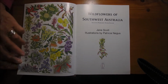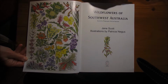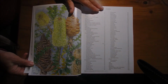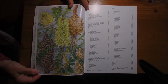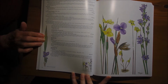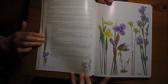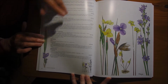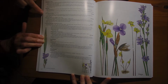She has fun putting all the plants together for the end papers, and then through the book we basically go through the different families of plants that are found here, the different species, and talk a little bit about each one. The way we've set out the book is through the different families of plants, and we have the illustrations with a key and then the little descriptions of the plants.